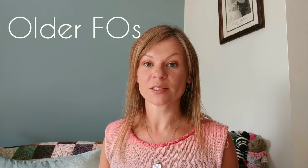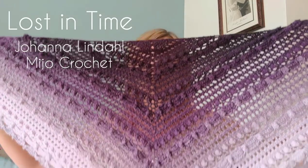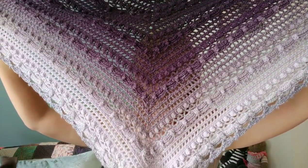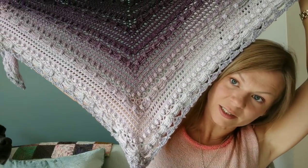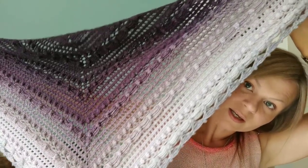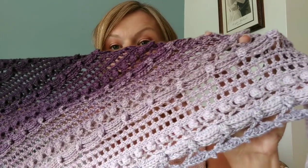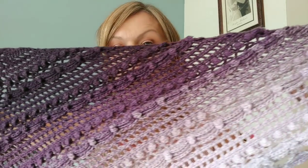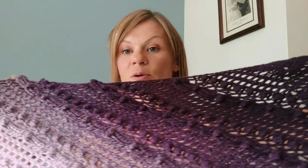So this first one is a crocheted shawl, and this one is called the Lost in Time shawl. It was really quite popular last year. I think virtually everyone was making one in the crochet world. It's a completely free pattern. You just hop on over to Miho Crochet. And there it is. I think it really shows off the gradient so nicely.